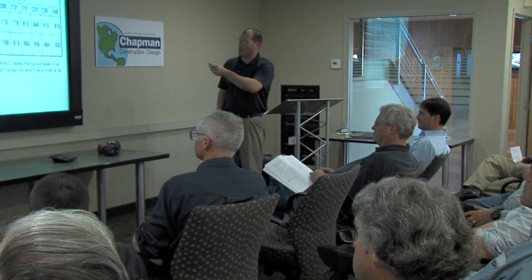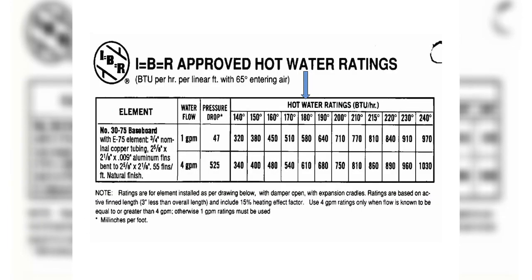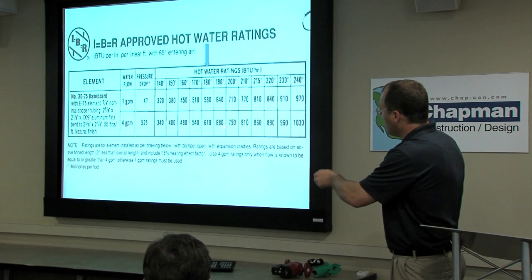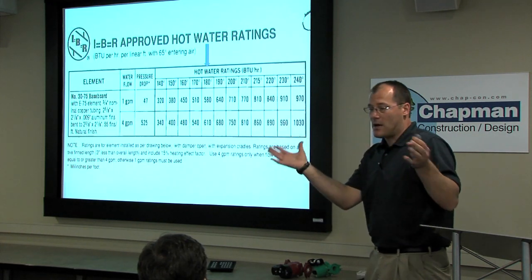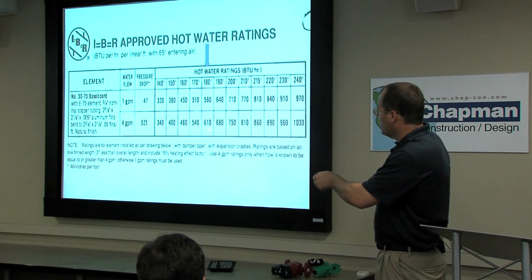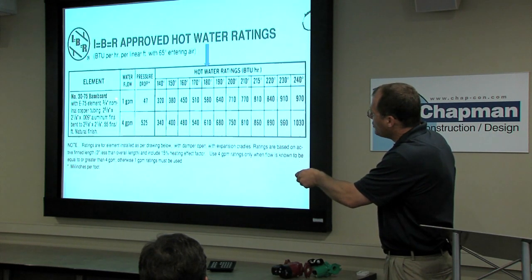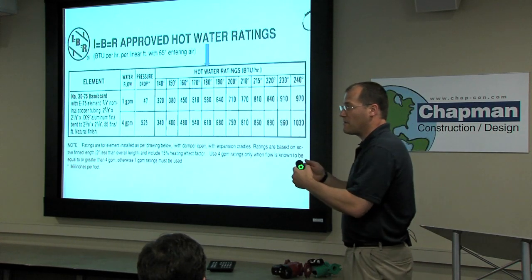Anyone who's designed a heating system is used to going right here and saying, okay, if I have a piece of baseboard and I'm going to put 180 degrees of water through it, at 4 gallons a minute I'm going to get 610 BTUs a foot. So they'll say, my room needs 6,000 BTUs on that cold day of the year, so I need 10 feet of baseboard. If I drop it to a gallon, a quarter of this flow rate, I'm still getting 580 BTUs a foot. So we can really affect flow and just barely affect heat output.